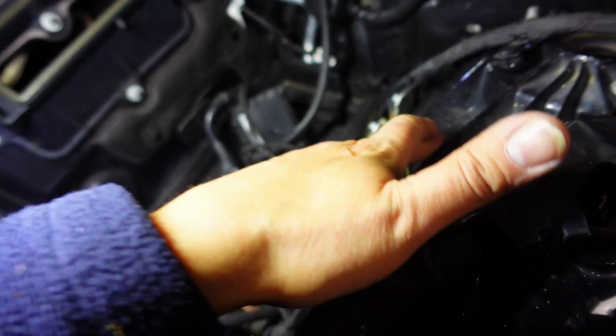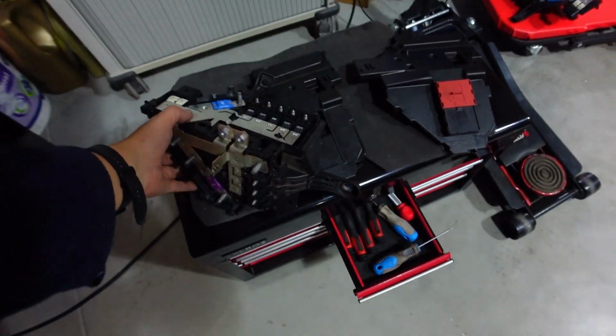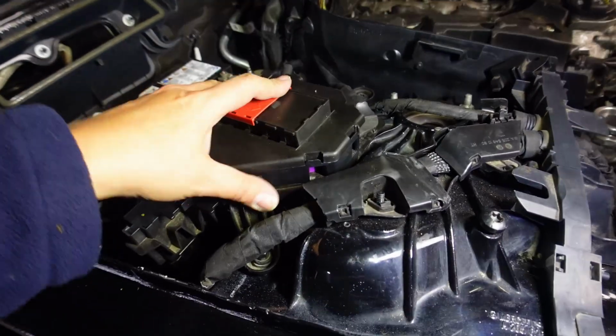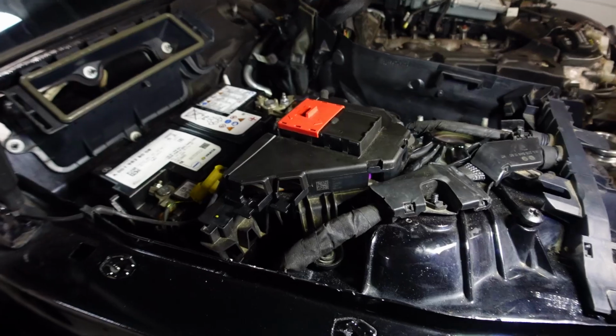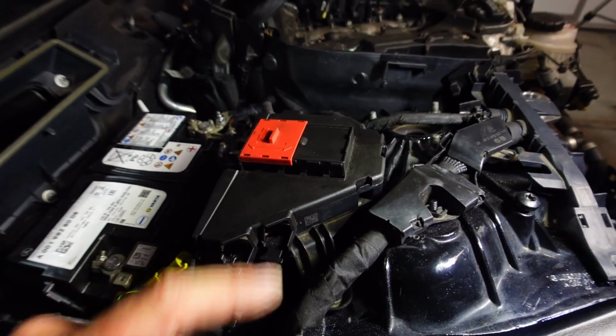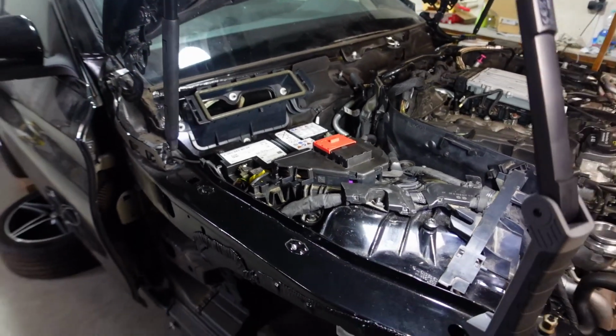Finally, we've got everything removed. So let's now get a new fuse box and get this installed. And that takes care of that. So we've got the entire fuse box changed over to the new one. And now we shouldn't have any problems with this anymore. So I'm just waiting for the V12 garage owner to pop in, and we're gonna see if we can get this sucker started.